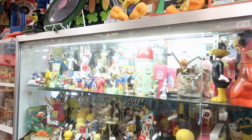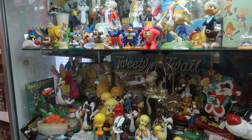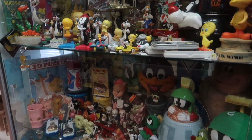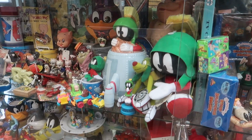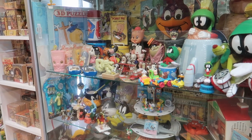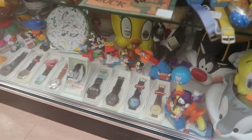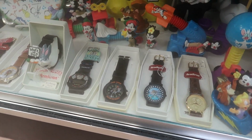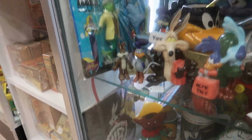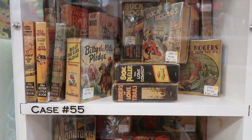And then over here we have all these Looney Tunes characters. That's fun stuff. Marvin the Martian. Now, do you remember growing up in the 90s and they had all those t-shirts with gangster versions of the Looney Tunes characters? I remember that. That was a strange time. And we have all these little pulp novels on display.